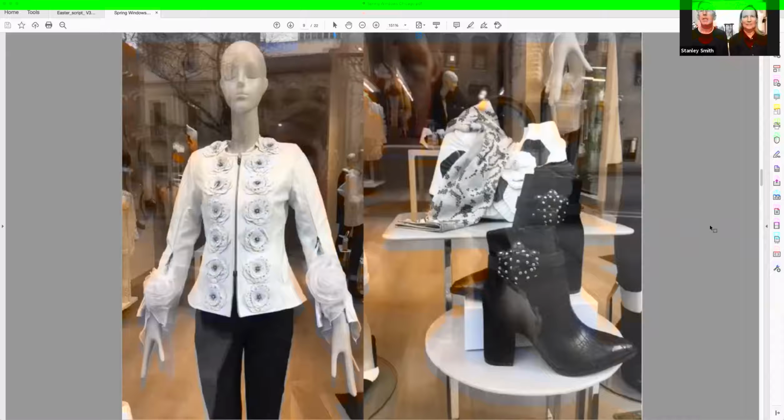Is that Stan back here, right there at the top, next door to the mannequin with the bald head and the black face? I think it is. Yeah, that's him.